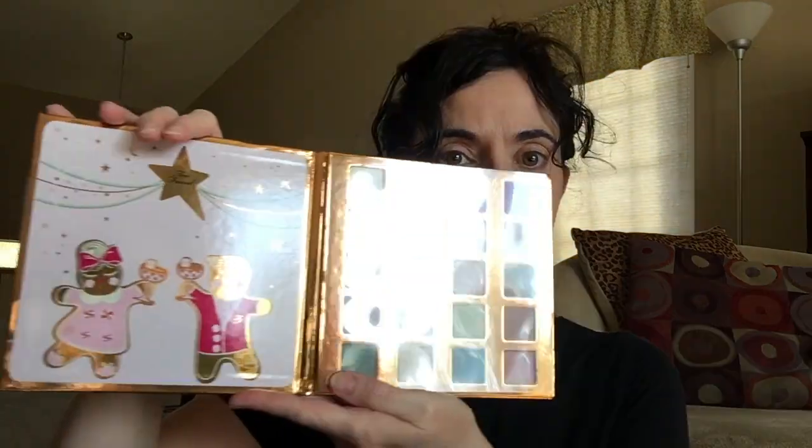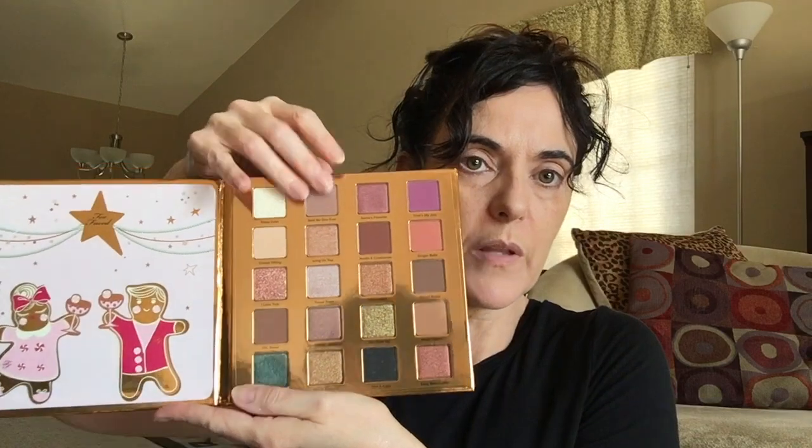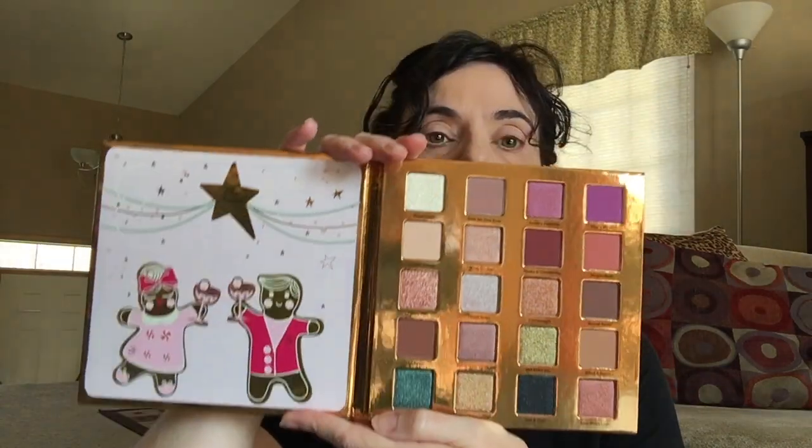Okay, so this is the main part of the house, if you want to call it that. And it's a 20 pan palette. And these are the shades. No mirrors on these, by the way. There's the inside. Pull the plastic off so you can see a little better. So there's what it looks like. Too Faced always has fun with the names on colors and that kind of thing.